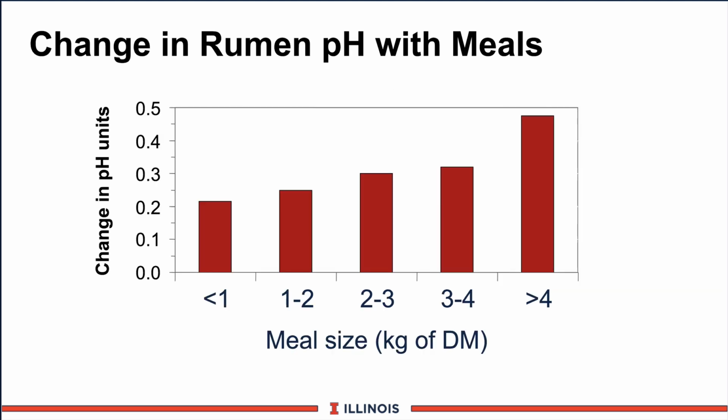The last thing on behavior we'll discuss in this module talks about meal size. Be careful, this is in kilograms on the bottom, so multiply this by 2.2, but you can see on the left side the change in pH units. You can see that when we're feeding less than a kilo, that means less than 2.2 pounds, the pH change is less than 0.2 of a unit.